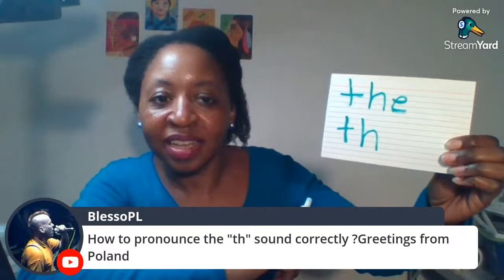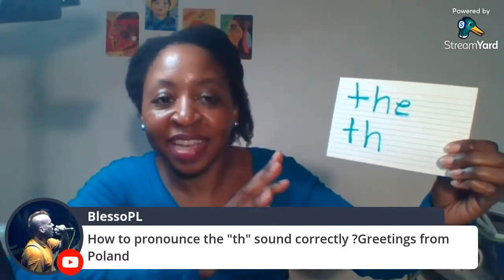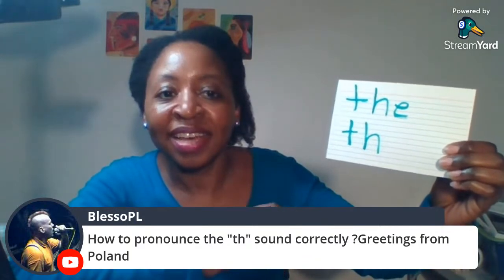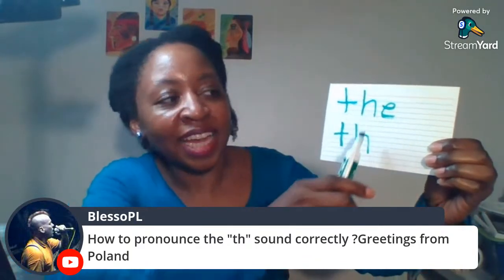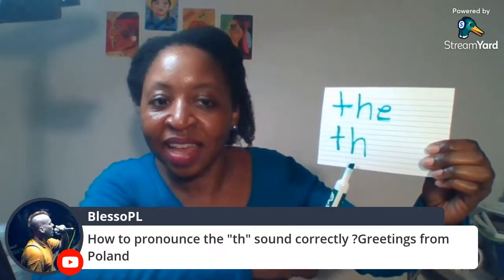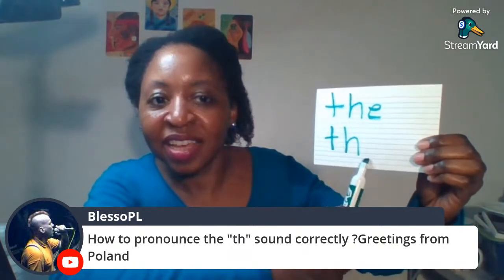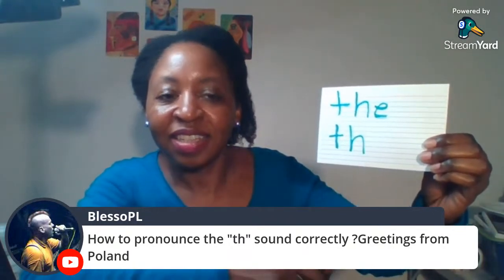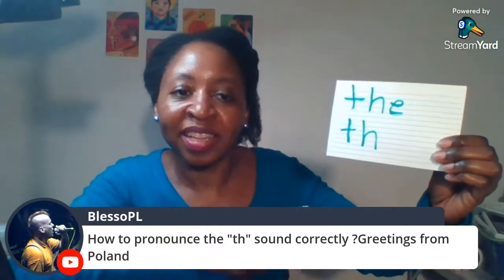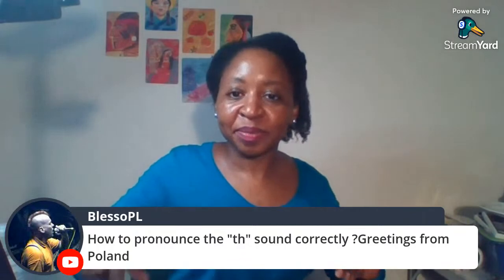But you say it a little bit softer. Instead of saying the, you actually say the. So it's kind of like you're cutting that E sound off a little bit when you pronounce the prefix the. This is the word the, and this is the. So you see it's a slight difference, but they almost sound the same, okay? So I hope that helps.